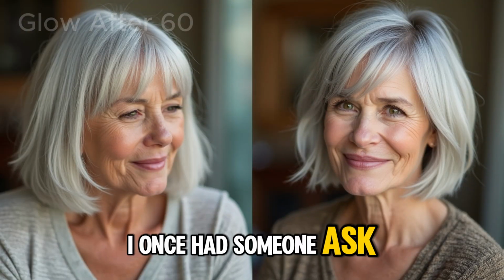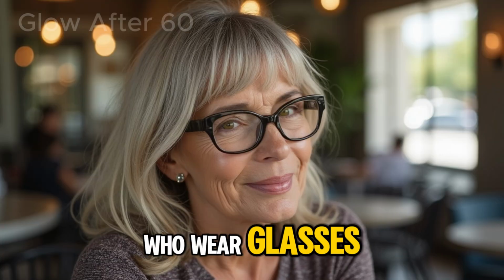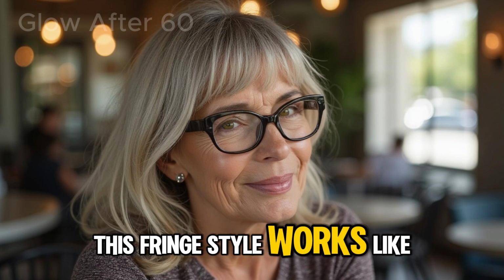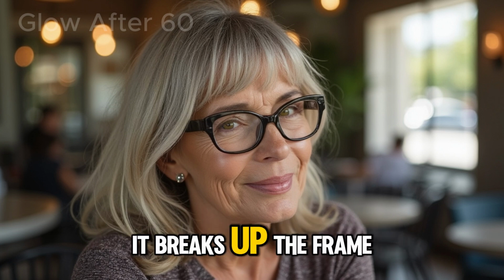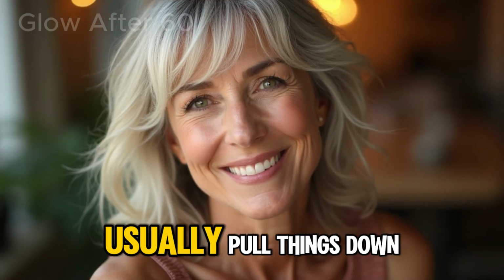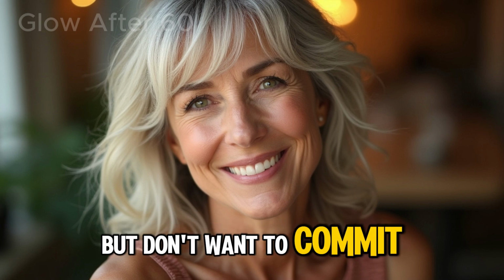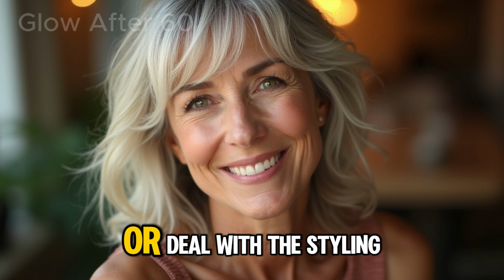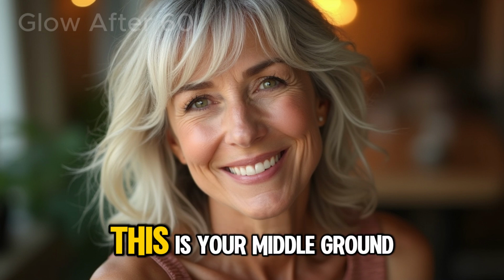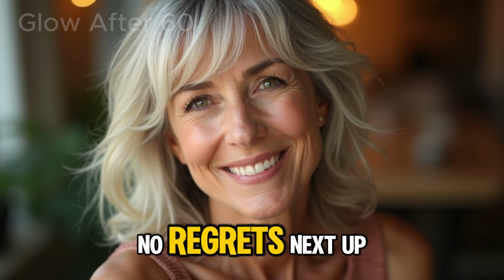I once had someone ask if I'd switched shampoos. Nope, just got smart about where my hair needed backup. And for those of us who wear glasses, this fringe style works like a soft border. It breaks up the frame without fighting it. Adds lift where lenses usually pull things down. If you're craving fullness, but don't want to commit to full bangs or deal with the styling drama, this is your middle ground. Subtle, flattering, no regrets.